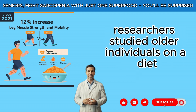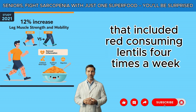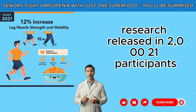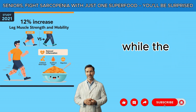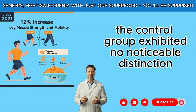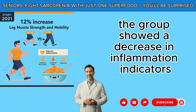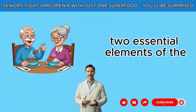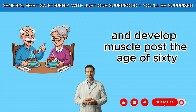Researchers studied older individuals on a diet focused on plant-based options that included red lentils. Consuming lentils 4 times a week provides essential nutrients, according to research released in 2021. Participants' strength and mobility enhanced by 12% following 8 weeks, while the control group exhibited no noticeable distinction. Furthermore, the group showed a decrease in inflammation indicators and enhanced glucose regulation. 2 essential elements of the capacity of the body to maintain and develop muscle post the age of 60.